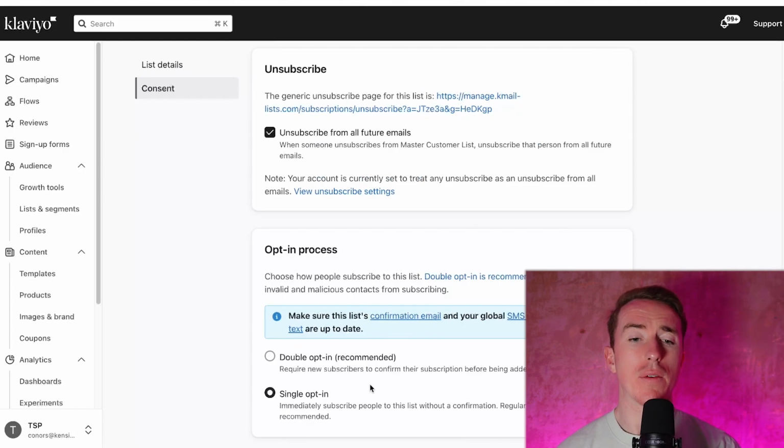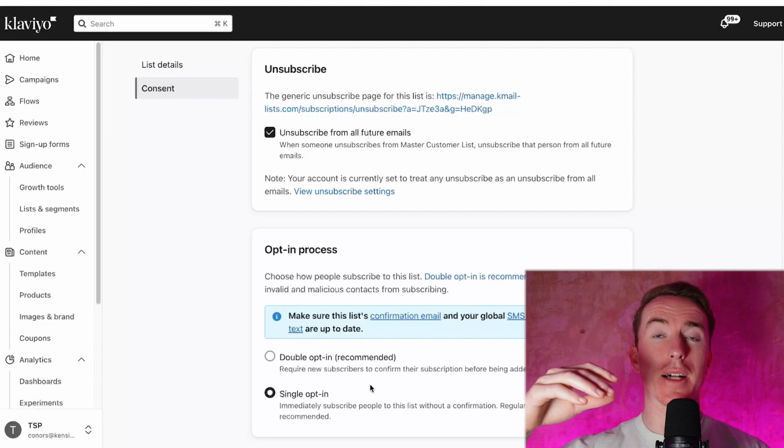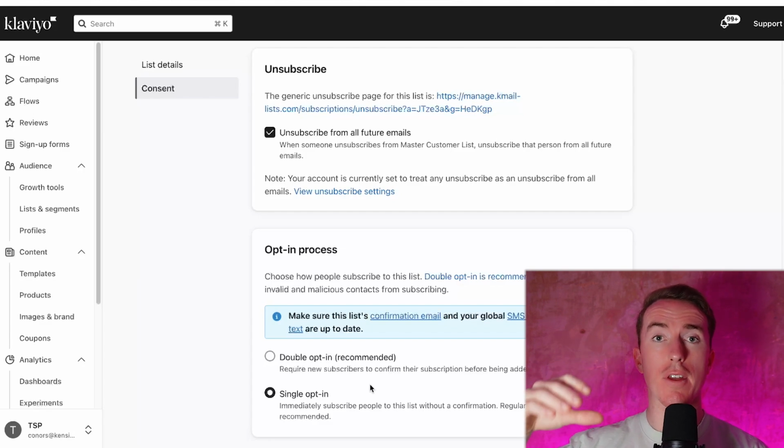I can't tell you how many accounts we've looked through where people have double opt-in, where basically once someone gives their email, they need to receive an email from us that says confirm your subscription.